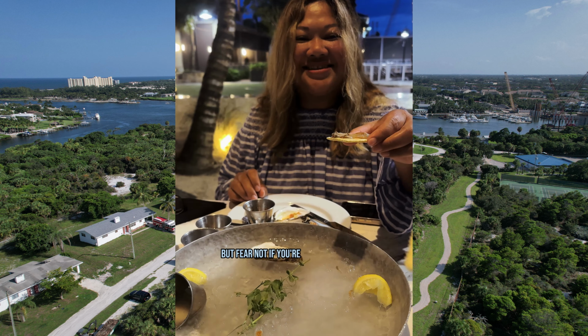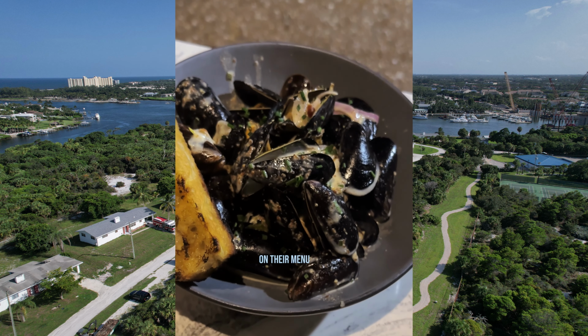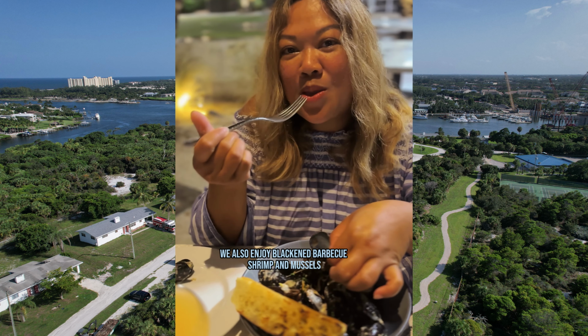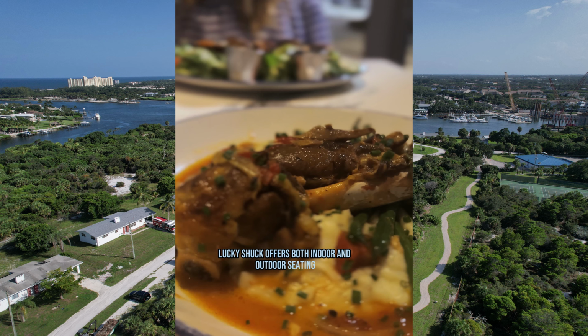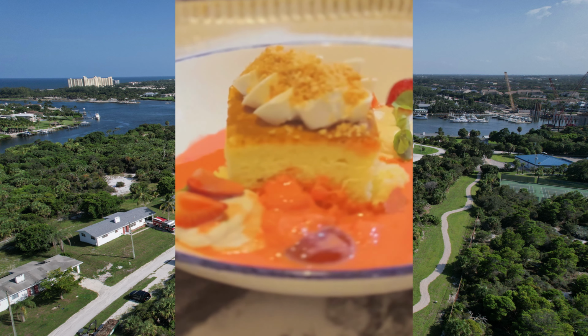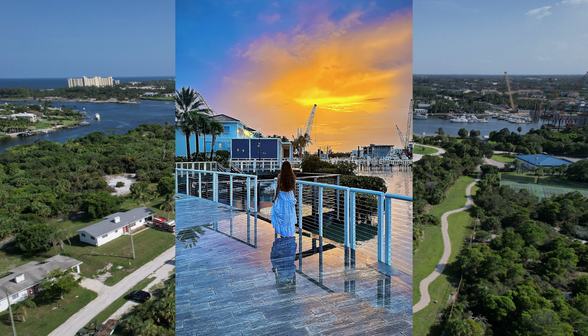But fear not, if you're not a fan of oysters, the Lucky Shuck has a wide variety of delicious food on their menu. We also enjoyed blackened barbecue shrimp and mussels, which were so delicious. The Lucky Shuck offers both indoor and outdoor seating with amazing waterfront views of one of the most beautiful lighthouses in Florida. So check out the Lucky Shuck. Your table awaits.